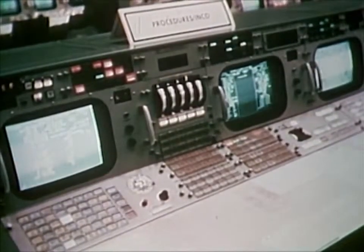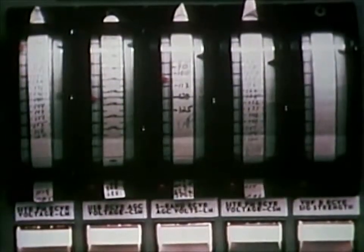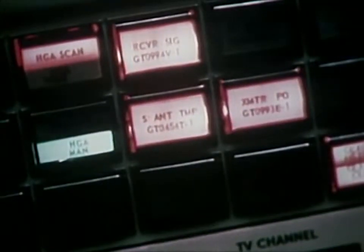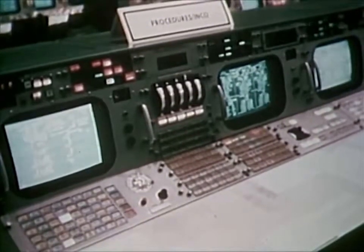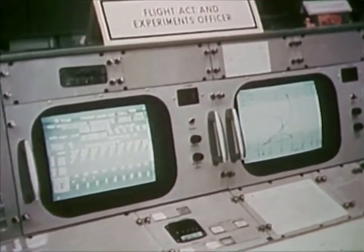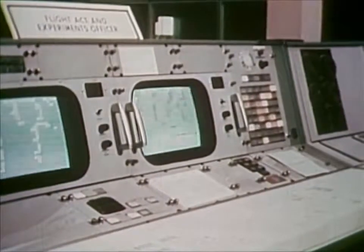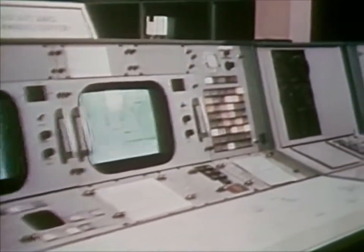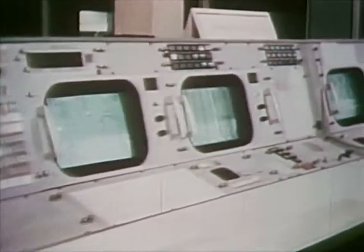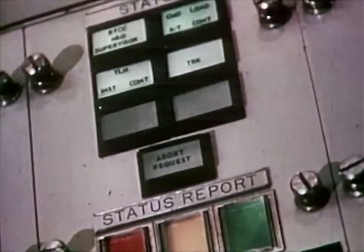At a dual console, the Procedures Officer coordinates activities and data requirements for the flight controllers in MOCR, while the Instrumentation and Communications Engineer, INCO, assures correct operation of the Command and Lunar Module's communications systems. The Flight Activities and Experiments Officer, FAO, keeps the flight plan updated and coordinates inputs to the crew during the mission. He also monitors the progress of experiments and crew activities. The network controller manages all systems around the world not on board the spacecraft. The assistant network controller is in charge of all systems in the Mission Control Center.